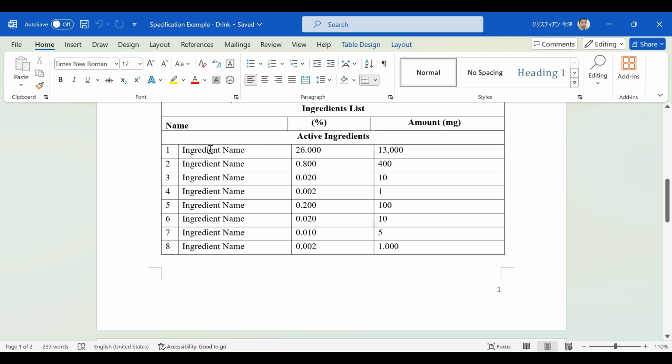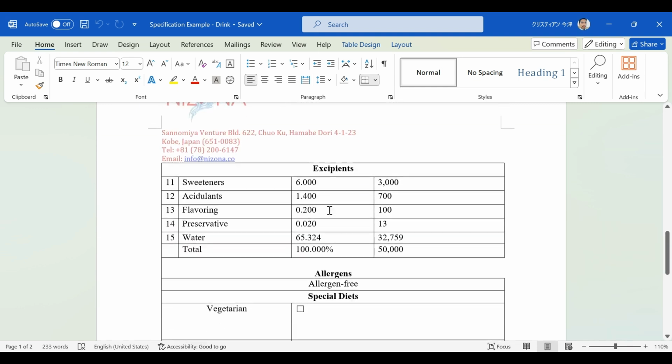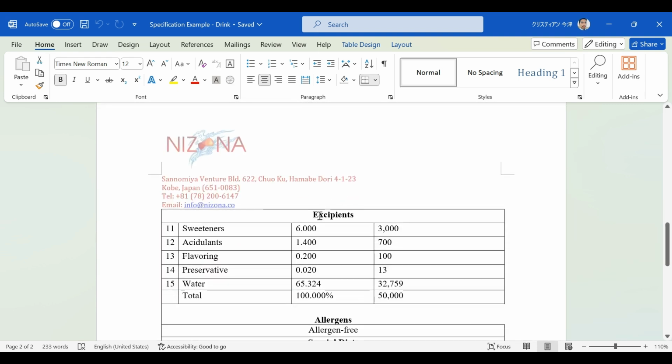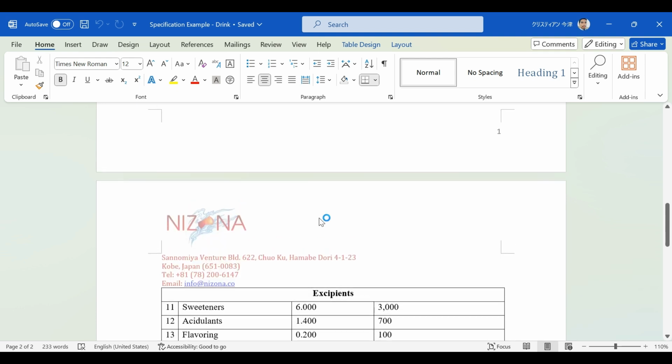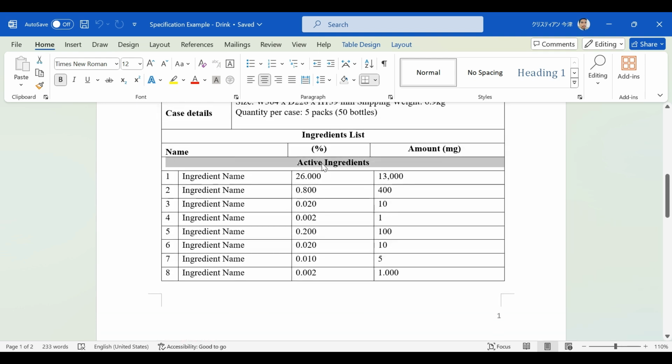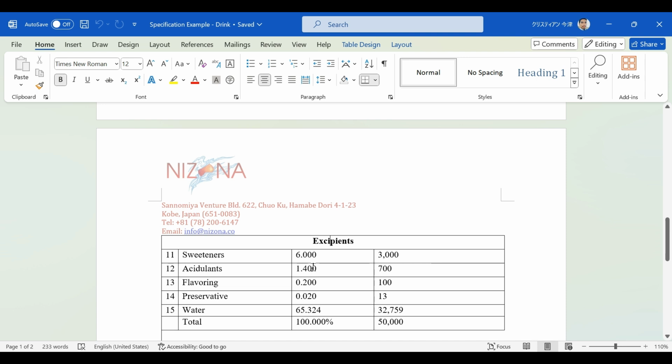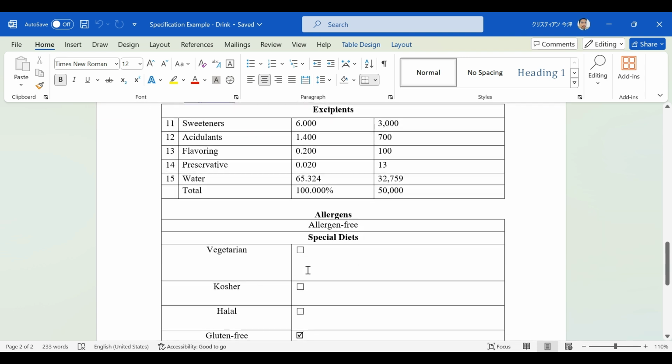The ingredients are listed including the amount, let's say the blended amount of each ingredient, in the same document. In addition to the main active ingredients, we also mention sometimes the excipients. Now, what is the difference between active ingredients and excipients? The active ingredients are the ingredients that give the product its functionality, and the excipients or the inactive ingredients are the ingredients that give the product its texture or flavor or stability, etc.